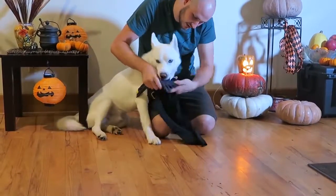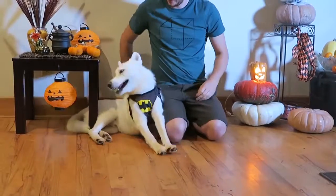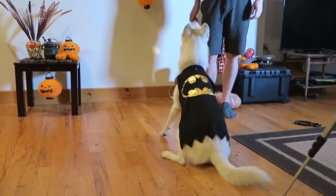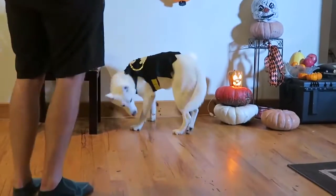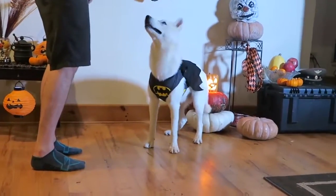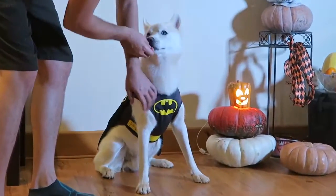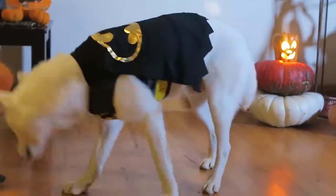Where's the hole for the head? He doesn't mind it. Luke, sit. Look at that kid. Beautiful, beautiful. Good boy, catch. You missed, it's over there. Now, you gotta look at the front. Luke, let's show them the front of the costume. Sit. Sit. You sit on the pumpkin. Good boy, good boy. Look at this costume over here. This is so cool. Me and Luke stealing all the candies.